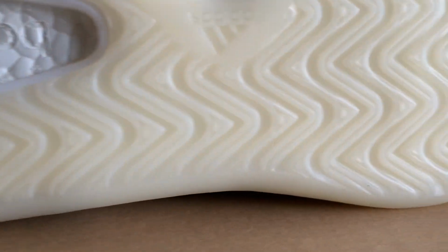So on the heel, this is kind of like a metallic silver, and then that same metallic silver is going over the white, and then it's going over the black. Where it's going over the black, it looks kind of like a dark gray, but it has a metallic hint to it, and these do reflect, which I will show you right now.